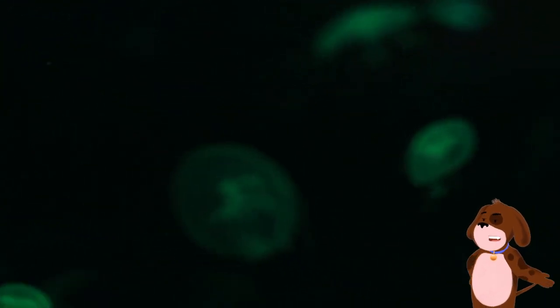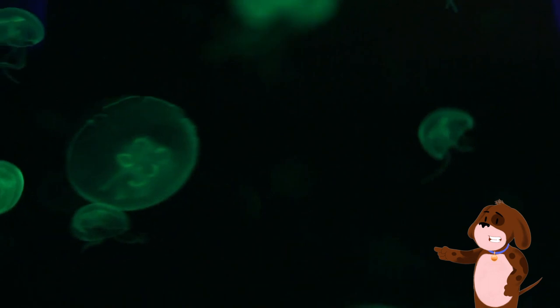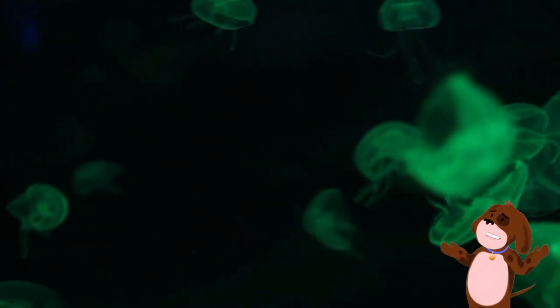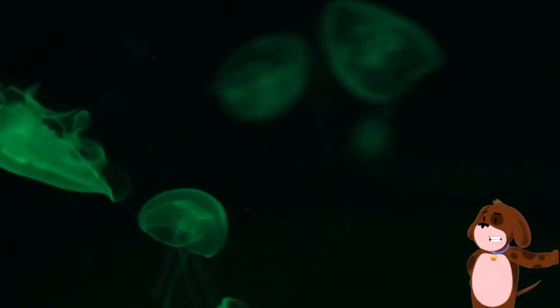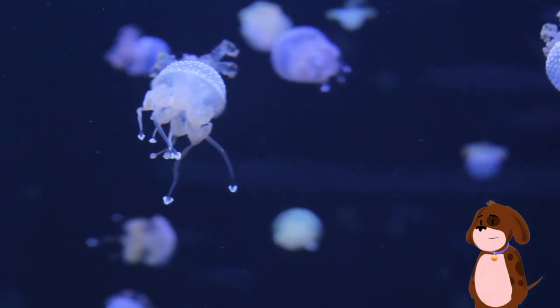Jellyfish don't have any bones. Instead, they're made up of a soft, jelly-like substance, which is why they're called jellyfish. Jellyfish have long, wiggly tentacles they use to catch their food. These tentacles are covered with tiny stingers called nematocysts, which help them capture tasty treats like small fish and plankton.